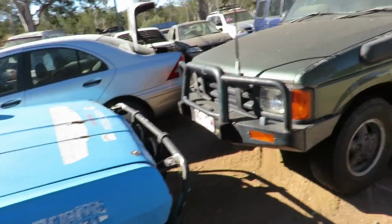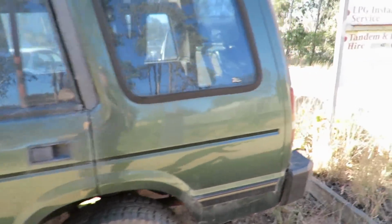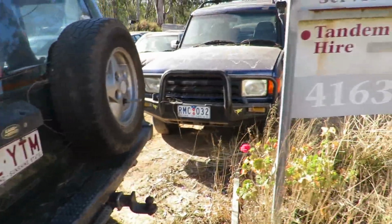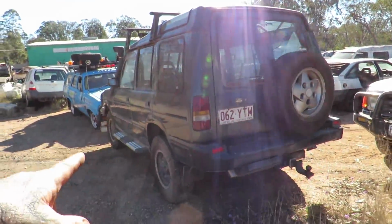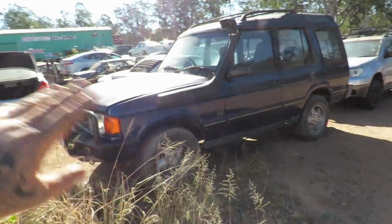Okay, so what else did I buy? These two are V8s. These are going to get cleaned up and sold. They're not part of my restoration stuff. They're just a couple between that one and that one. That one's got a lift kit and stuff in it. It's not a bad vehicle. And that one will give me parts. So we'll be able to put them together, which will be pretty cool. What else we got? Righto.